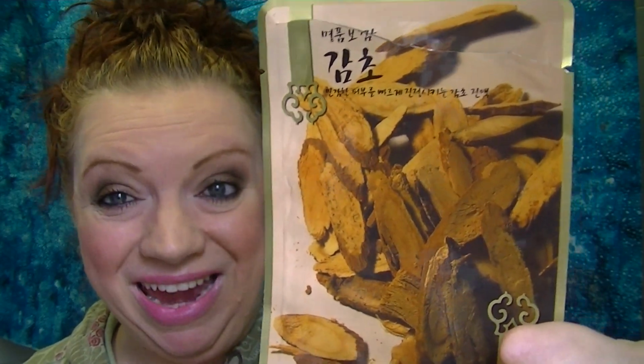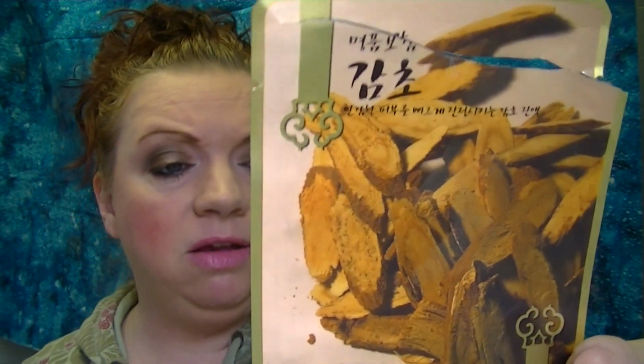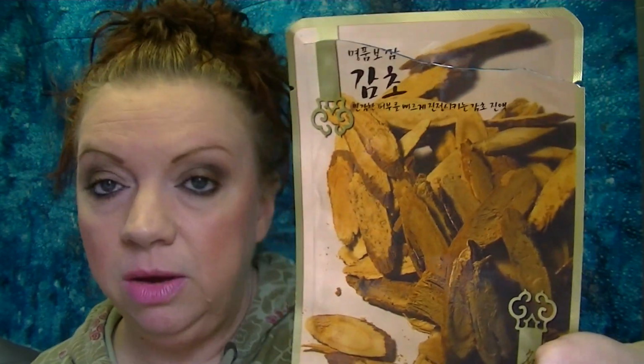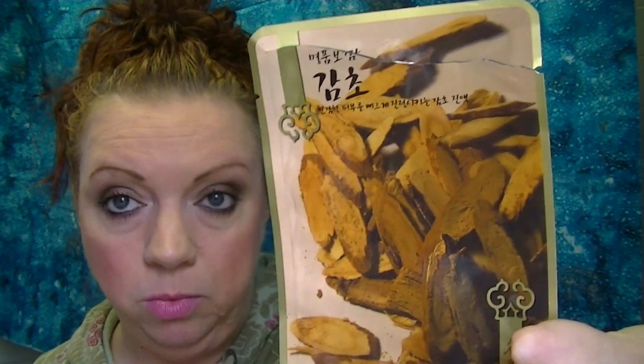So I think, I'm not positive, but this was a really nice mask. It was very thin, and it was really nice. I saw good results from it. Overall, my skin looked pretty good when I was finished using it. But I don't know the name of it, like the brand, and I don't know what kind it is. So hey, run right out and buy that one. Why don't you?